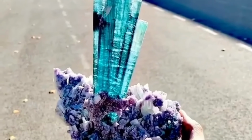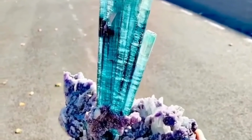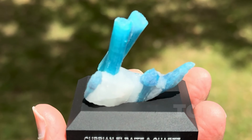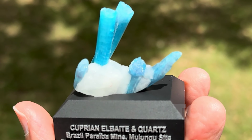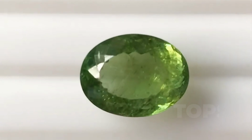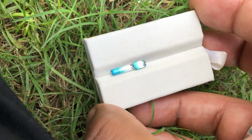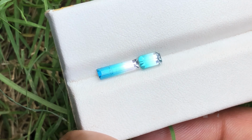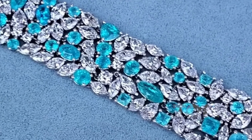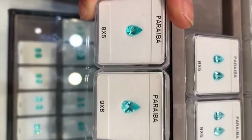It is geologically improbable. Trace amounts of copper and manganese, elements rarely found together in tourmaline, cause the effect. These impurities replace atoms within the crystal lattice, producing a unique chromophore that absorbs selectively across the visible spectrum. The result is a gemstone emitting a luminous, high-saturation hue, visible even in low light, a quality gemologists call day-glow intensity.